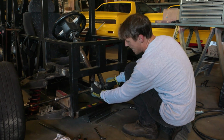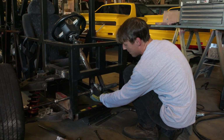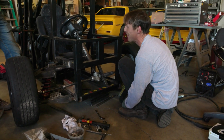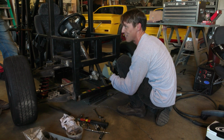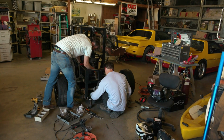We inserted this as it made sense according to alignment and placement. Unfortunately, that orientation does not work with the way it's supposed to steer, so it should be flipped the other way in order for right-hand movement of the steering wheel to result in right-hand turning of the vehicle. So we gotta flip this thing over and move some brackets around.